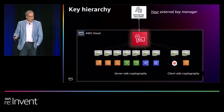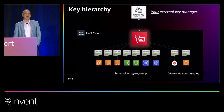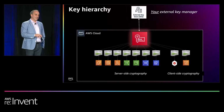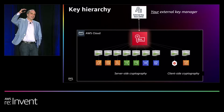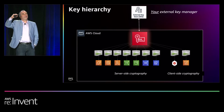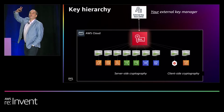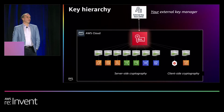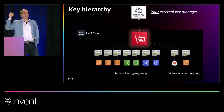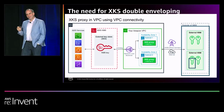I mentioned that notion of root. This is kind of a way to envision it with the data key enveloping pattern that I just spoke of. All of our services are going to use data keys to protect data. They're going to ask KMS to create that key and create the envelope for it. When using XKS, that envelope is ultimately going to get created through the XKS protocol from your keys in your clouds. So ultimately, you are the root, and you own the ability to open or create envelopes going forward. Now we're going to challenge that a little bit.